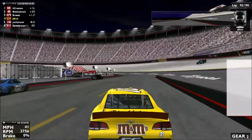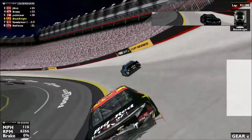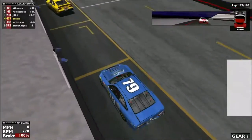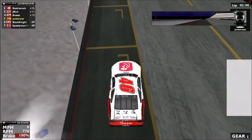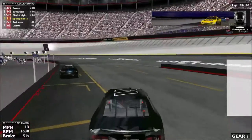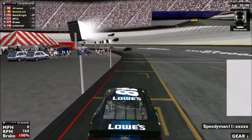A lot of guys driving down pit lane right now. Not out of gas. Breeze ran out of gas. Where is he? Let's find him. Oh, just in time when he ran into the pit. Perfect. Where's Rookie's Rock? He almost went down the wrong pit lane. Is he finally in his pit lane? Yup, he's in his pit box.